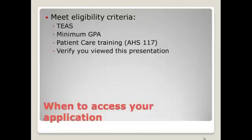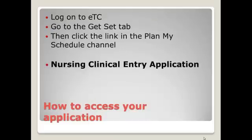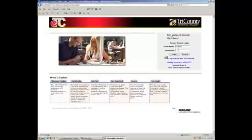As soon as you are granted access to your application, you should review it right away. This will give you time to verify all of the information and make any needed corrections. When you are eligible, you will view your application by logging into the ETC portal. Go into the Get Set tab, then click the link in the Plan My Schedule channel. Here's a short video showing you how to access the application.